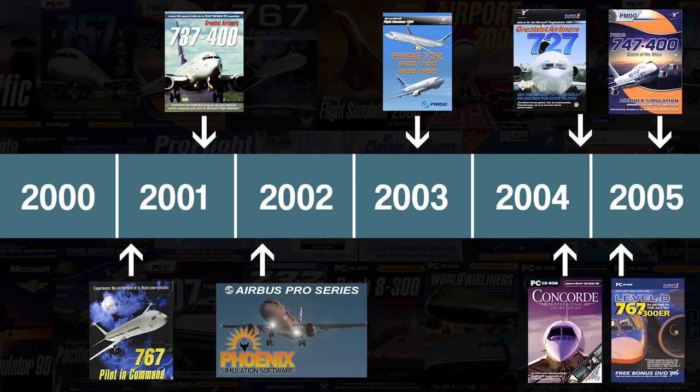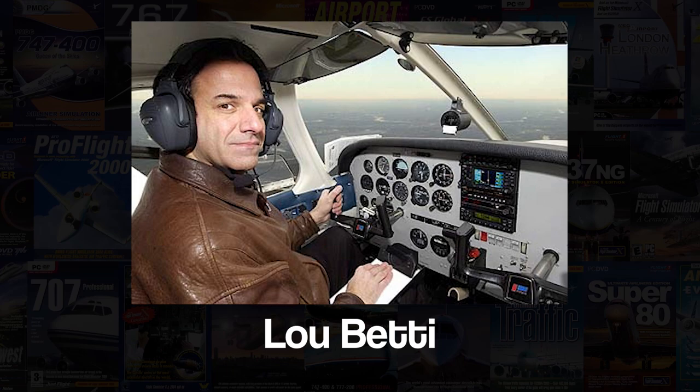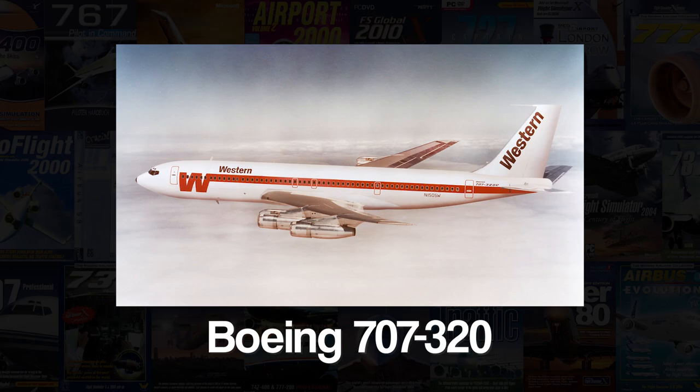A few months before the release of their 737-400 in late 2001, Dreamfleet founder Lou Betty gave the go-ahead to begin moving resources for development towards their next product. Lou originally wanted to develop a 707, but there was concern that the market for such an add-on would not be substantial enough to recover the development costs.